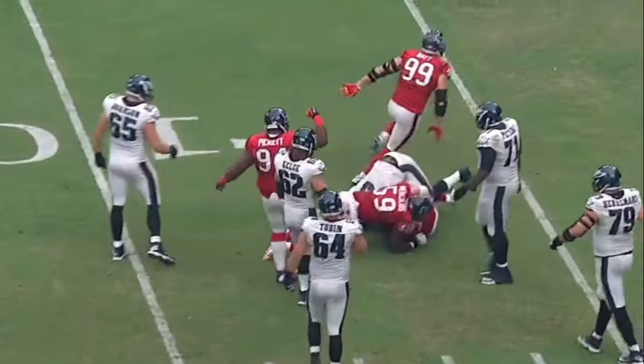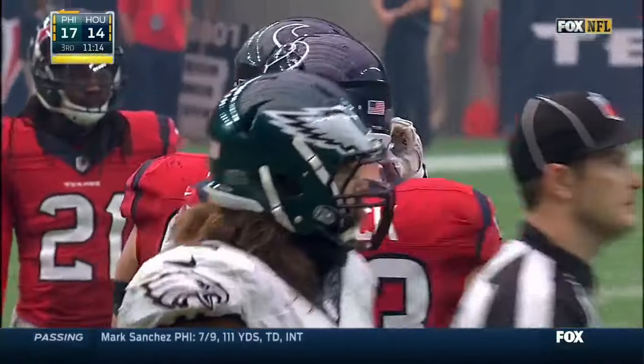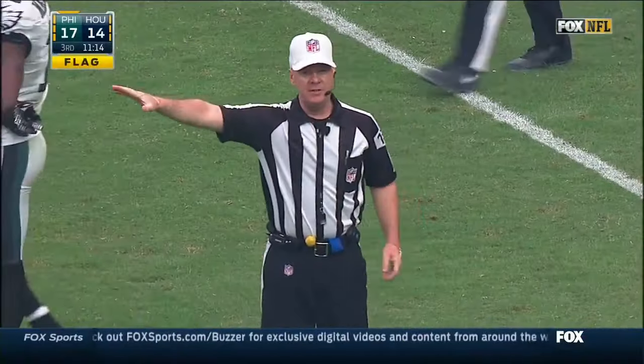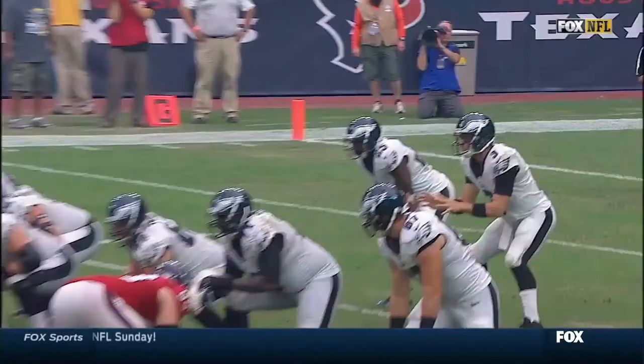Watt, and there is a flag at the end of the play. Watt with 1.5 sacks in the first half, and now he brings down Sanchez again. Holding, defense, number 34, 5-yard penalty, automatic first down. Great start to this drive.